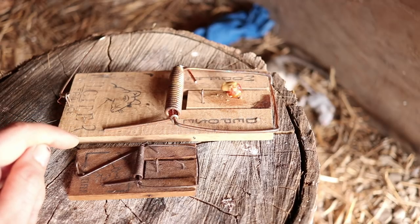If you've had mice in a vehicle, it's no good. They chew on wires, they pull out insulation, make nests, and they pee. It just stinks. So I'm really glad these traps worked.